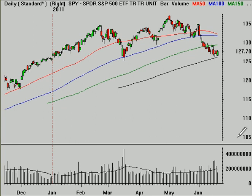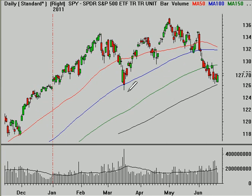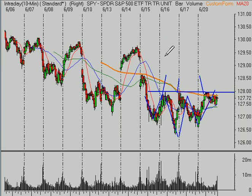We still haven't come down and tested what I think are two important levels, which are the March lows and the 200-day moving average. And when you look at the volume today, only price pays, but the volume was really unconvincing as well. Now, that doesn't mean a rally, or a short squeeze bounce, couldn't emerge from a low volume type of market environment.